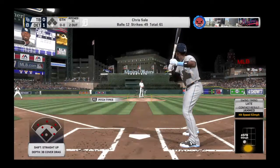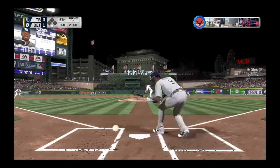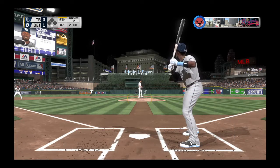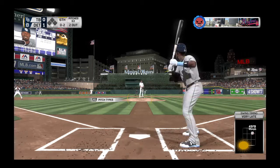Here's D. Gordon now, and he's likely just trying to put one in play here. 0 for 2 with a pair of strikeouts thus far. Tries to catch him napping, but he missed the bunt attempt. Strike 1. Swing and a miss, and he's quickly in the hole.